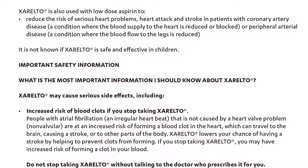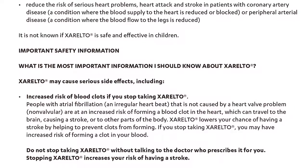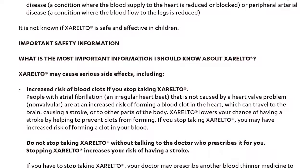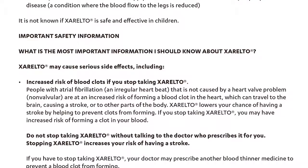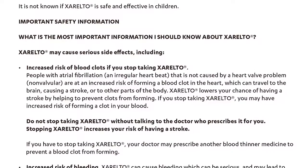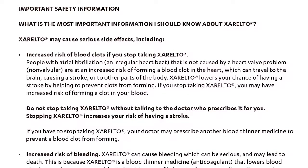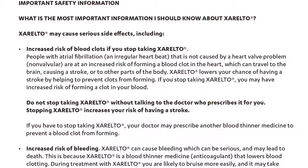People with atrial fibrillation, an irregular heartbeat that is not caused by a heart valve problem (non-valvular), are at an increased risk of forming a blood clot in the heart, which can travel to the brain, causing a stroke, or to other parts of the body. Xarelto lowers your chance of having a stroke by helping to prevent clots from forming.